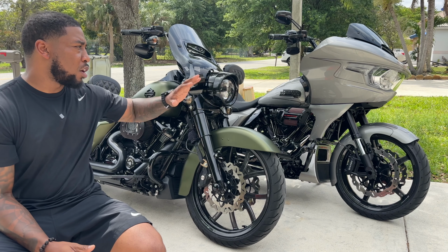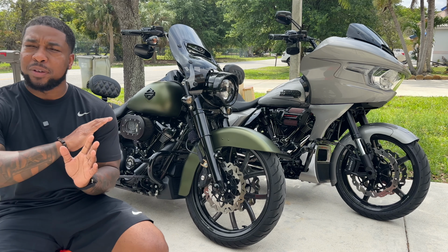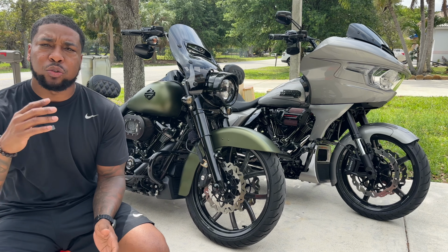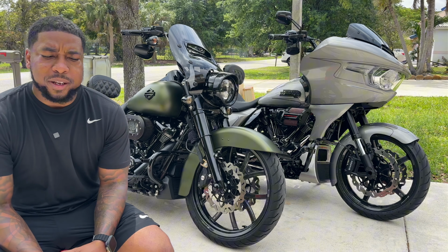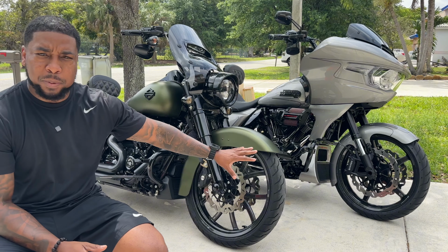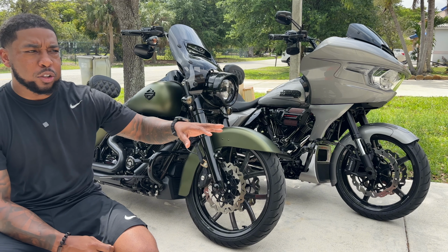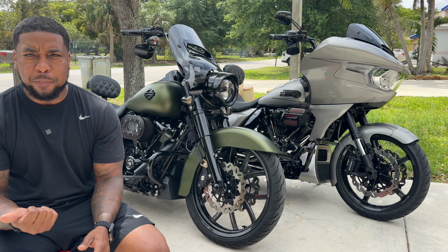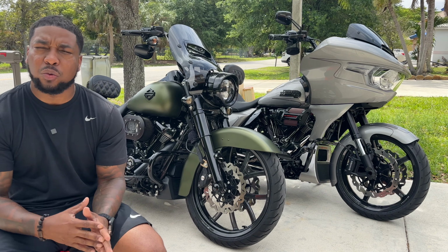Now, by far, no questions asked, the new bikes will completely put the older bikes to the wayside. If you got a '19 to a '23, these bikes just push you out of the era. If you have a 107 or 103, get rid of them completely. If they're paid off, hold on to them for a little bit, but those guys are who I'm talking about should be going out and buying a new bike. So if you don't have a bike at all, go out, by far, get yourself a new one, even if it's the standard, the 117.